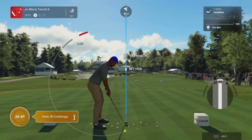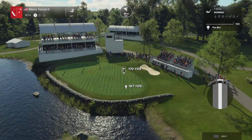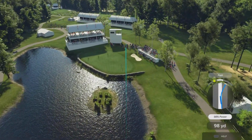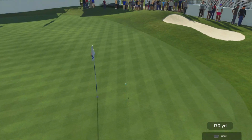And an opportunity awaits as they step onto this tee of the par 3. Watch out for this green. There's a large shelf on the right-hand side. If it's up there, good luck getting it close. And whatever you do, don't be silly and hit it left in the water. That's just a bad shot. Should find the green.